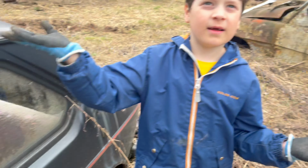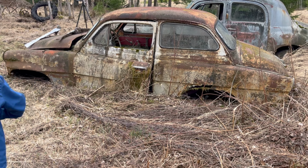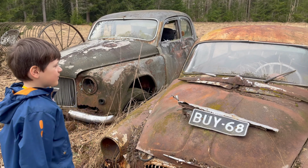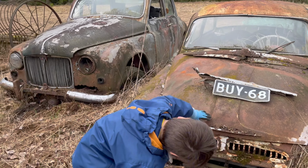Three cars for free. Yes. Does anybody want to buy these cars? Probably for 1 euro. Nico, which one is your favorite car? Probably this one, because this one has spiders. Spider. I think all of them have spiders, Nico.